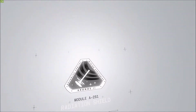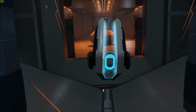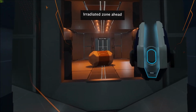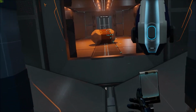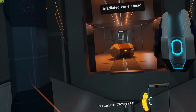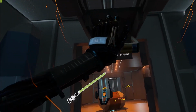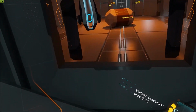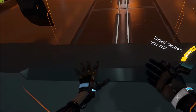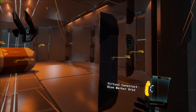Module A, 251. Radiation shield. Your scanner can detect hazardous radiation fields capable of damaging you. Please activate your scanner and use it to assess the irradiated area ahead. Your scanner places tracking points that display the area's radiation level. When you are ready to proceed, please exit the activation pod. Your radiation shield will protect you for a limited time. A shield meter is located on both of your wrists, below your arm computer. You can use this to monitor your shield levels. Now please use your scanner to find the least hazardous route through the room, and reach the exit.